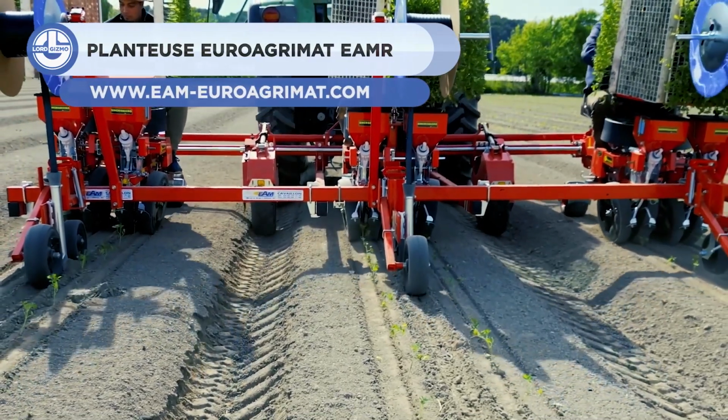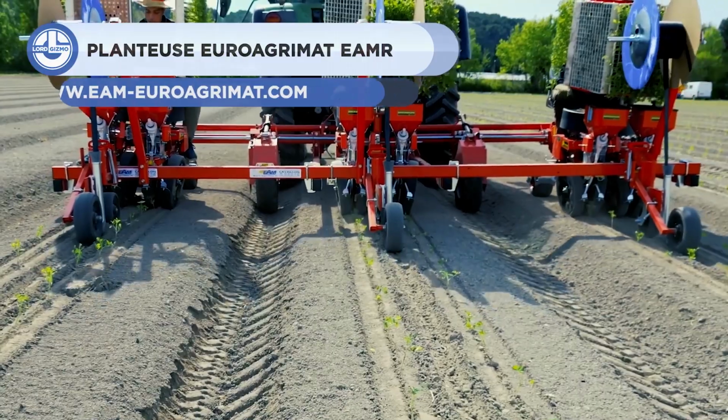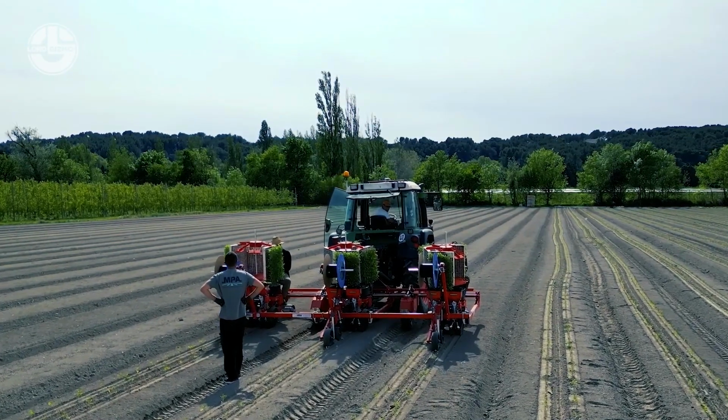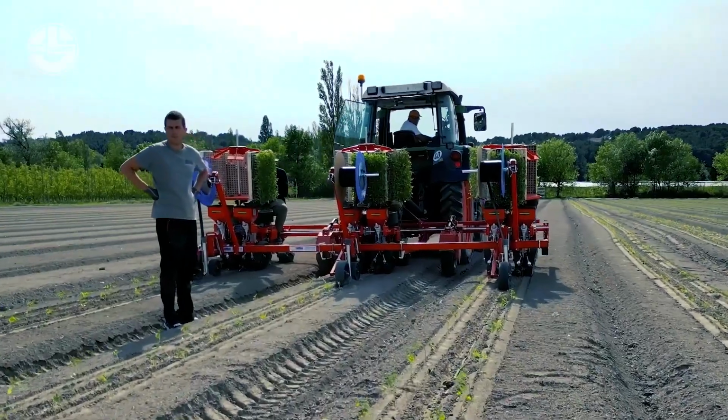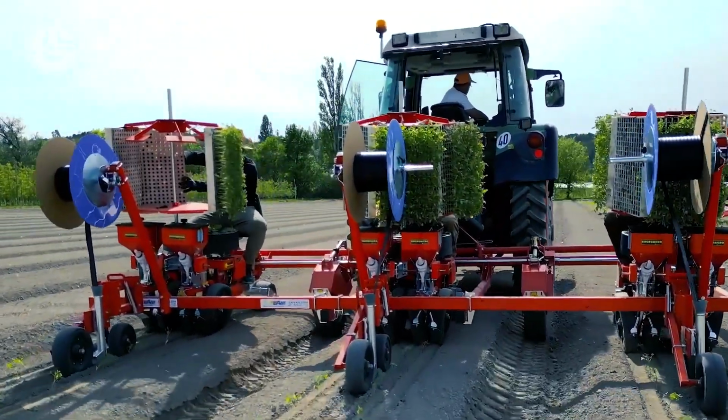Next on our list is the Planteuse Eurogrammat EA Mister. It's a versatile and efficient planting machine that can handle different types of plants. It can plant 12 rows at once, with plant spacing ranging from 6 to 24 inches and row spacing ranging from 24 to 60 inches.